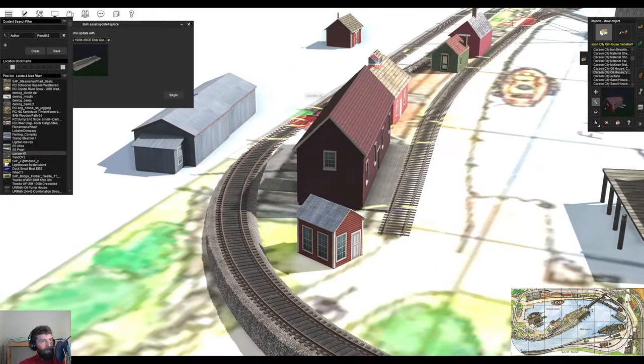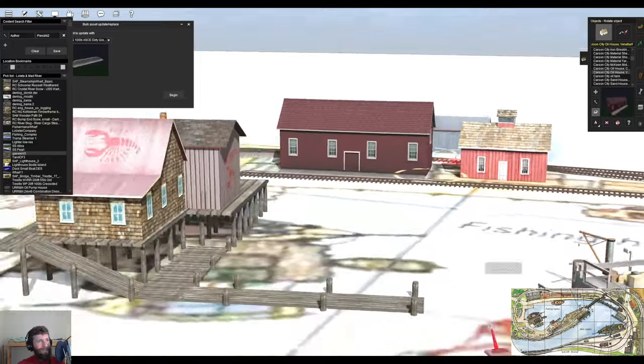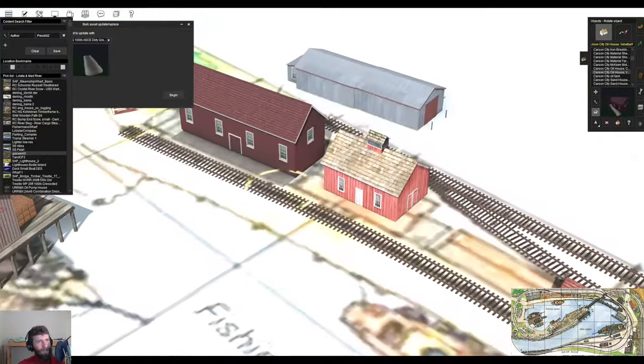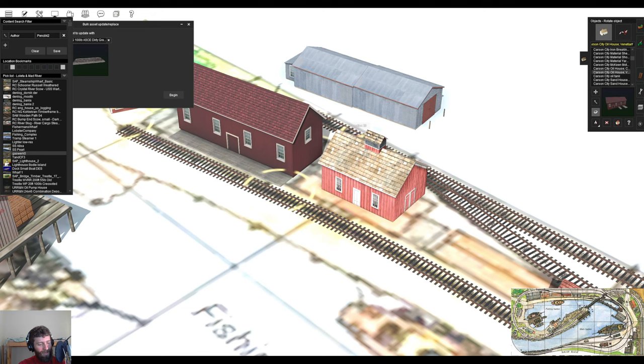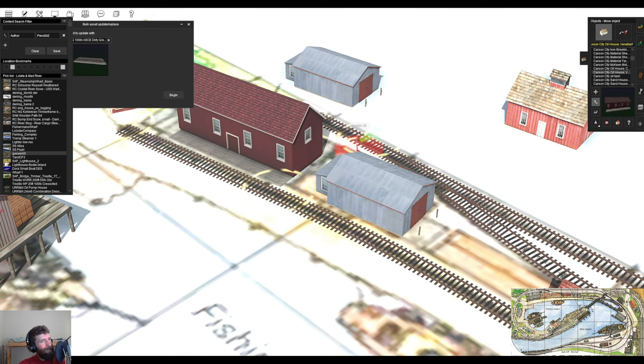Yeah, because it's a little... I like that. I do. Right, this looks a little bright now, so I think I'm going to move this elsewhere. And then, yep, there we go. There it is.